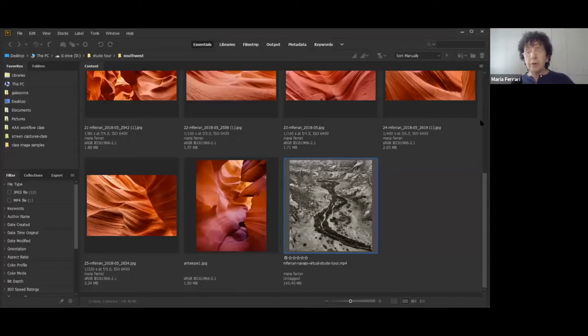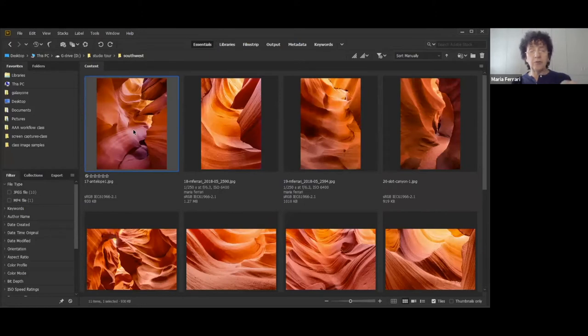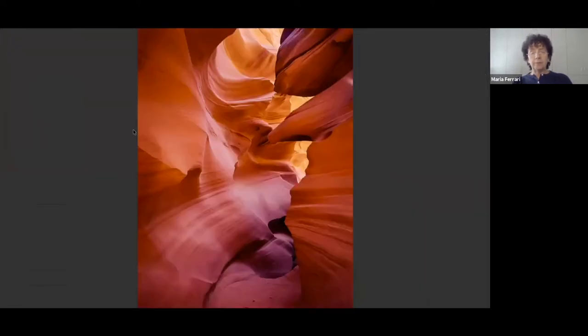I'm going to do another screen share. And this basically, here we go. This is a series that I did out in the Southwest. Hold on a second. There we go. This series was all done at what we call the Slot Canyons out in Arizona. And basically, it's exactly what they are. If no one is familiar with the Slot Canyons, it's basically a crack in the ground that was created by water over thousands of years.